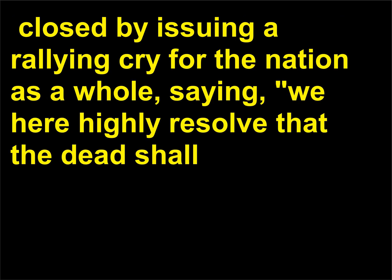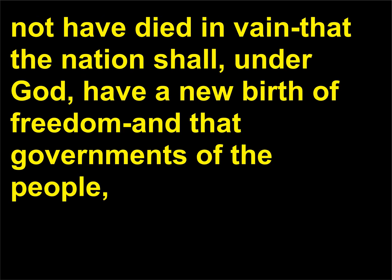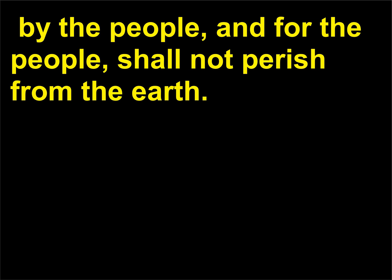closed by issuing a rallying cry for the nation as a whole, saying, "We here highly resolve that the dead shall not have died in vain, that the nation shall, under God, have a new birth of freedom, and that governments of the people, by the people, and for the people, shall not perish from the earth."